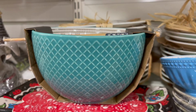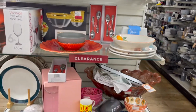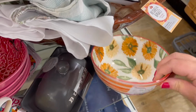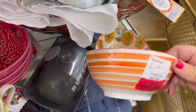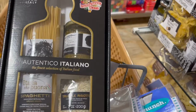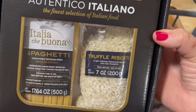And then I was looking on their clearance rack to see if they had any bottles or any other kind of food containers that might work for my Christmas gifts. And I didn't really spot anything here, although I did find this little bowl, and this bowl is actually going home with me because I think it is adorable and the price is right. So I'm definitely getting that.